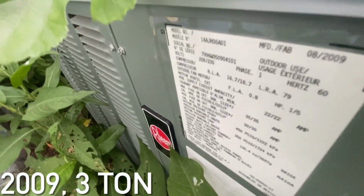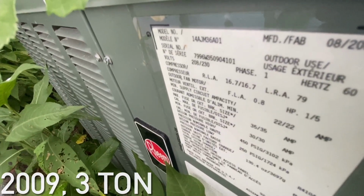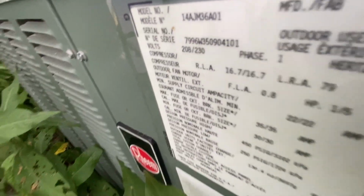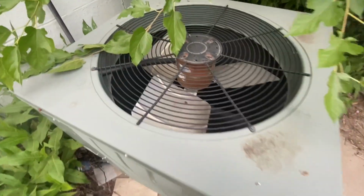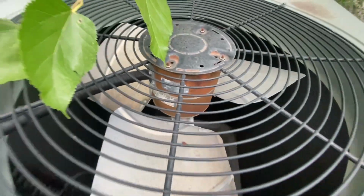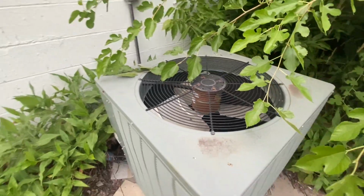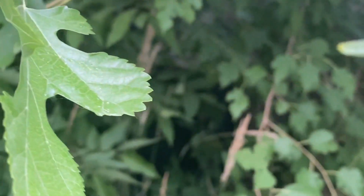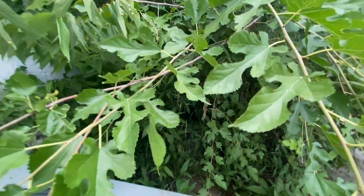This is from 2009, and it's a 5-ton, I think. I don't know. I can't see that well. This has a GE ECM motor. And I don't really feel like going into the Lennox unit, but yeah, there is a Lennox unit back there.